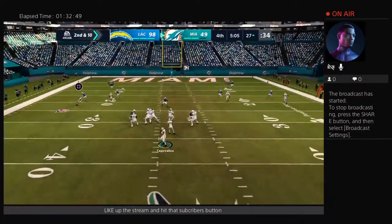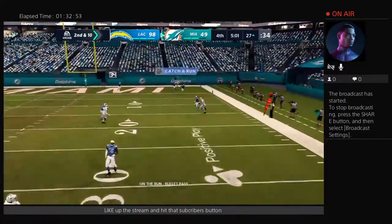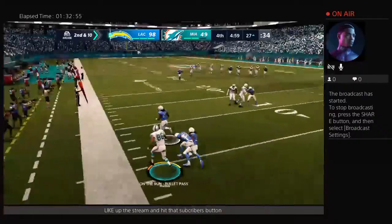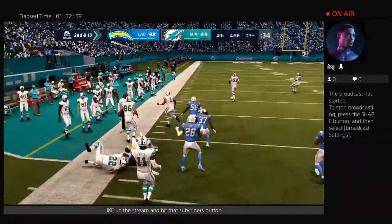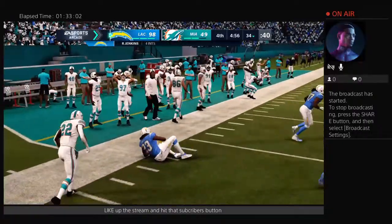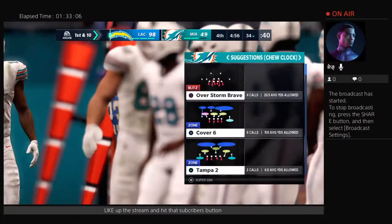Incomplete. Back to the air on 2nd down, Tagovailoa. Flushed to his right. And my goodness, another interception. Rayshon Jenkins picks it off. And it's a good return here as he'll get all the way up close to the 35.